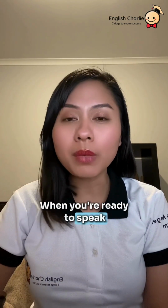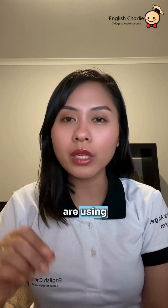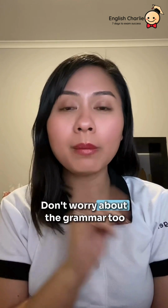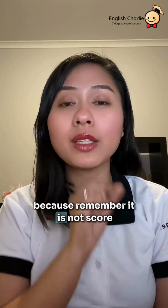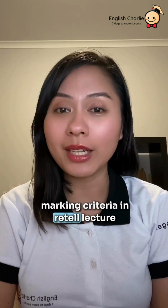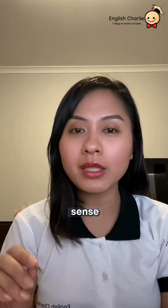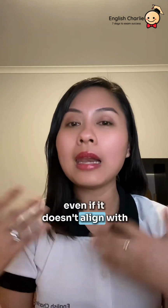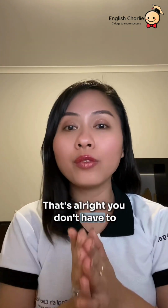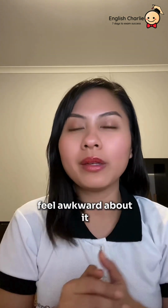Lastly, don't worry about the grammar. When you're ready to speak, start with the template that you are using, followed by the phrases that you've noted down. Don't worry about the grammar too much because remember, it is not scored. It is not part of your marking criteria in Retell Lecture. So even if it doesn't make sense, even if it doesn't align with the template, that's alright. You don't have to feel awkward about it.